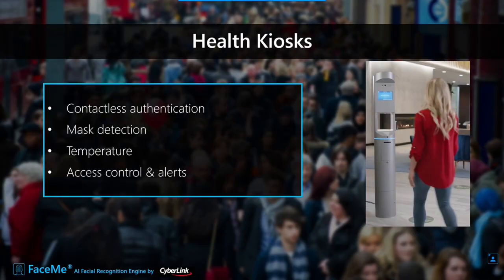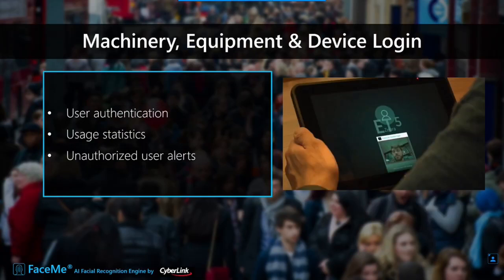We also, through some of our partners, have health kiosks available that could be placed at the entrance of any facility. And there we'll do contactless authentication, detect masks, temperature, and do access control. The kiosk you see in the picture is from one of our partners named MPS. It will also ask people a few questions about their health situation, and all they have to do is nod their head or shake it for yes or no. And it will also dispense hand sanitizer, all this before access is granted. So it's an example of the flexibility of our technology.